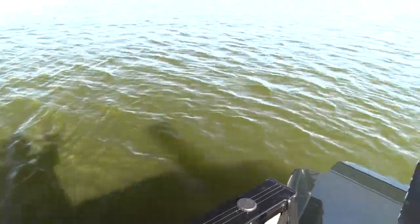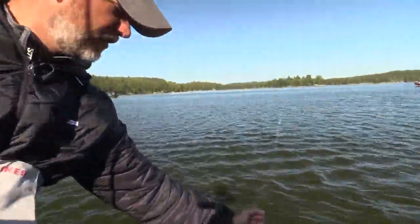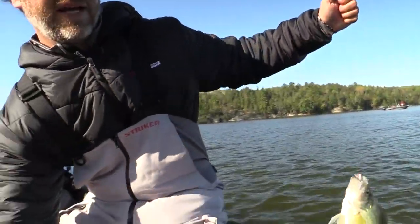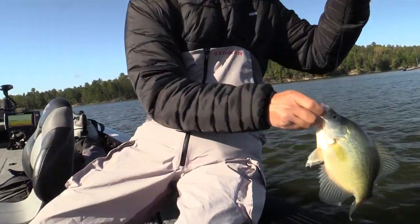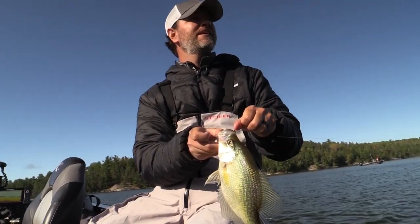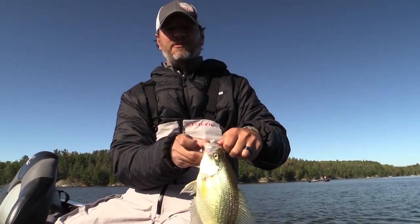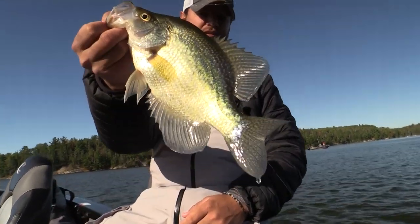Let's see. Oh yeah. He is feisty. The big thing here, guys, you got a lot of pressure here on this particular spot. And almost every single person out here is vertical jigging right directly underneath the boat. And you catch fish, yeah. Not the big ones like these guys. That is a big calico right there.